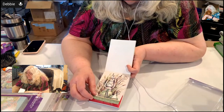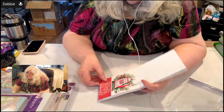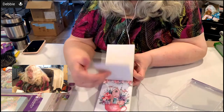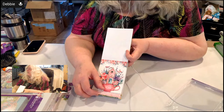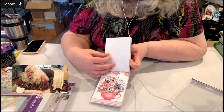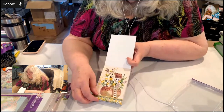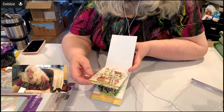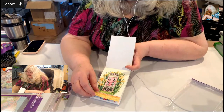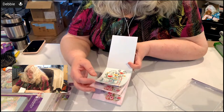A home and a lantern this time. Home is where you hang your heart. And a bowl of flowers. That's really cute with a little ladder. Isn't that sweet? Flower shop. Another teapot.